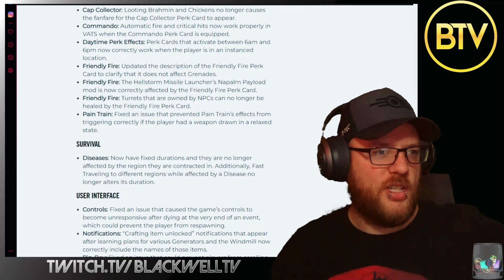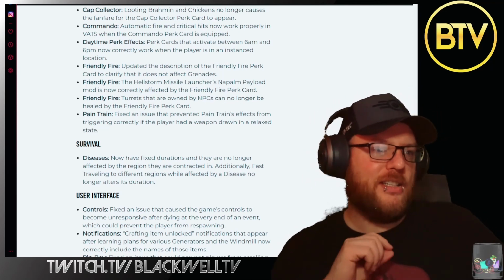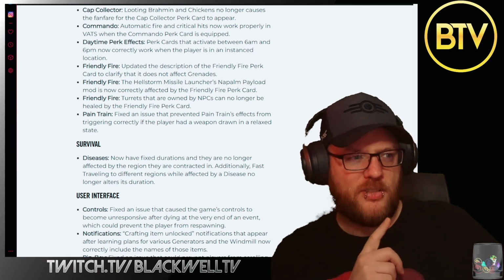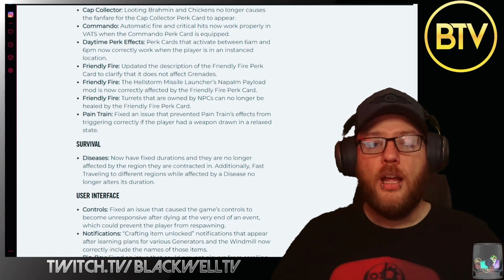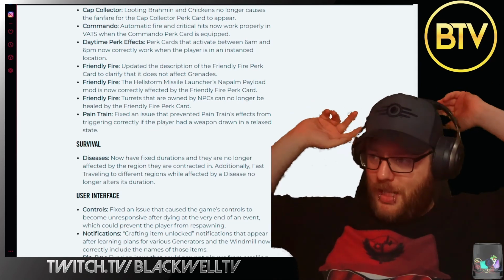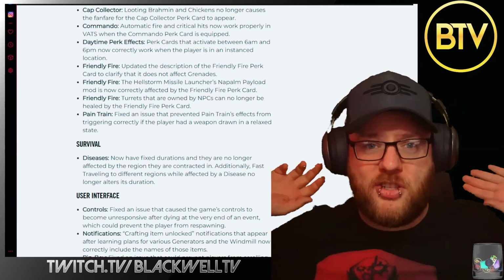Okay. Survival. Diseases now have fixed durations, and they are no longer affected by the region they are contracted in. Additionally, fast travelling to different regions while affected by a disease no longer alters its duration. Who's tracking that? Who's like, right, I've got this disease in this game, right? There's no information on it, but I swear, every time I fast travel, it resets.